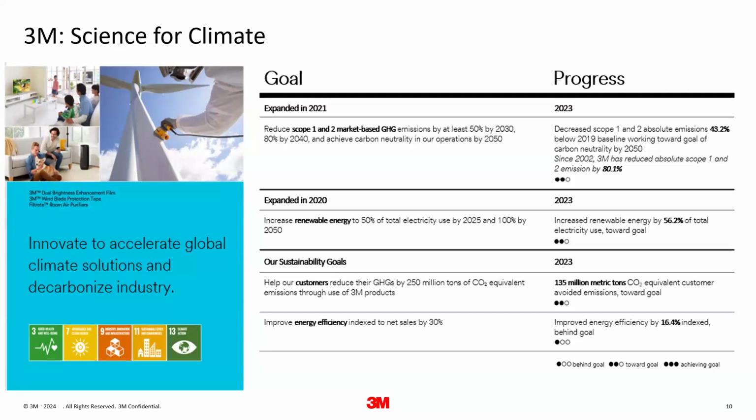So as you can see from the slide here, in terms of emissions, we have the goal to reduce the emissions, both scope 1 and 2 market-based, by 50% by 2030, 80% by 2040, and eventually reach carbon neutrality in our operations by 2050. So that's the very high-level overarching goal from the emissions perspective.